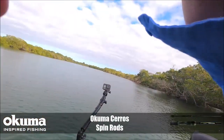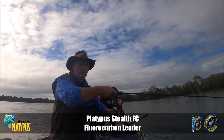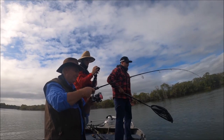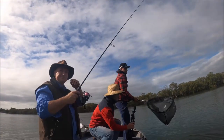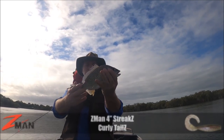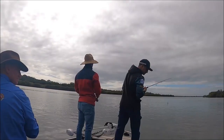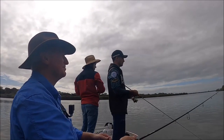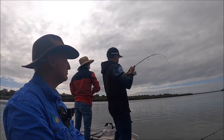Oh, I'm on. Oh. Big lure too. Grab the net. Big brim. Brim or trevally? No, there should have been brim sitting all along that edge. There it is. At least it was a quality brim. Ooh. Yep. Oh, good fish.